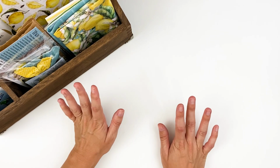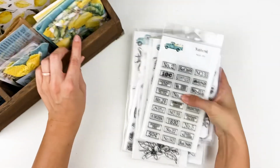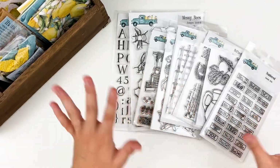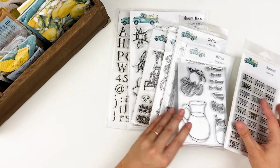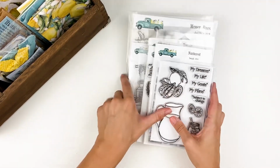So let me, let's see. Also, on the top I have the stamps from the release. So these are just all the new stamps I keep on the top. That way I'm intentional about using these first because these are the new ones that I haven't used yet. So I want to make sure that I get a lot of use out of these before they get stored away. But that is everything that's on the top of the cart.